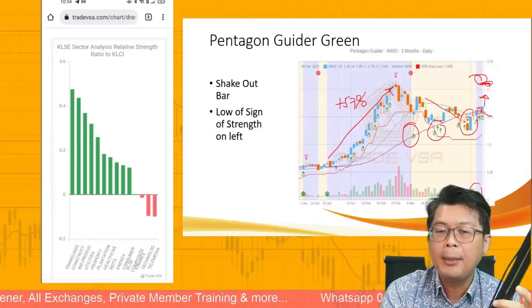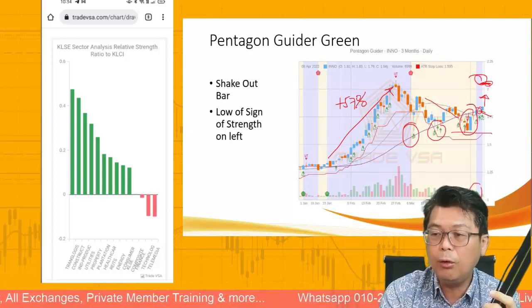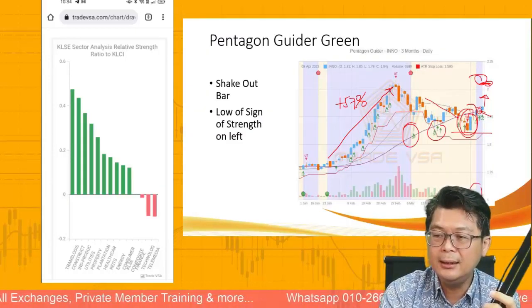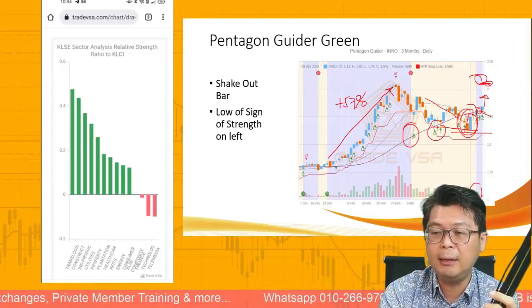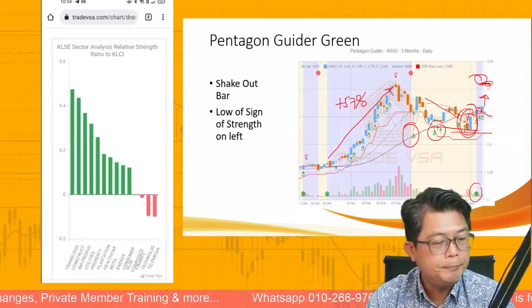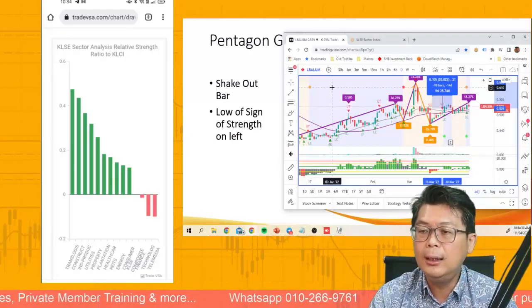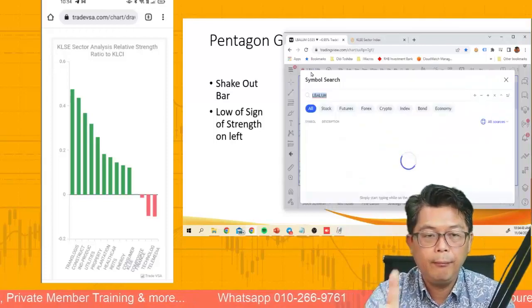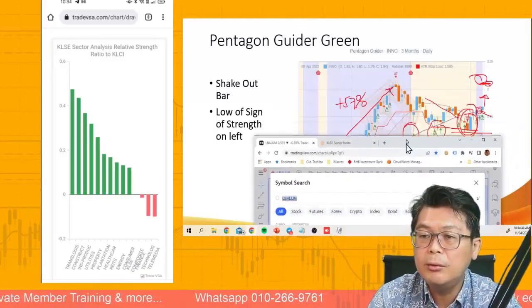This is also a 2 bar, what we call a shakeout, sell off, no follow through. The market immediately turned and shook out a lot of people in here. You could see this is a nice double bottom. Of course, if you bring in what we call our market stages, okay, and let's take a look at that one. What stock were we talking about?